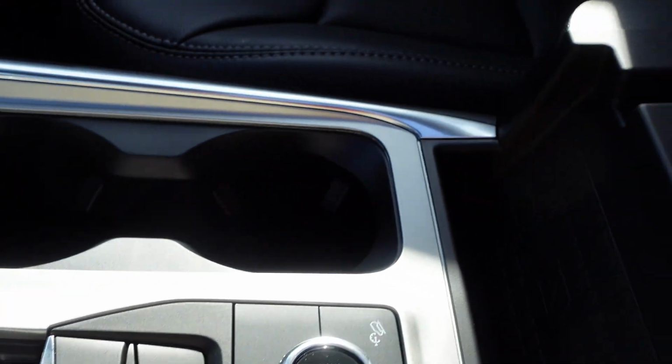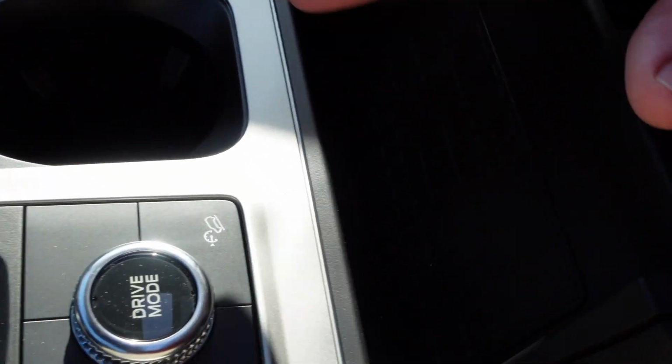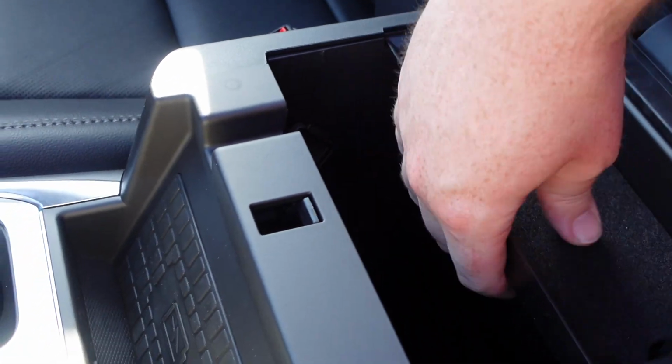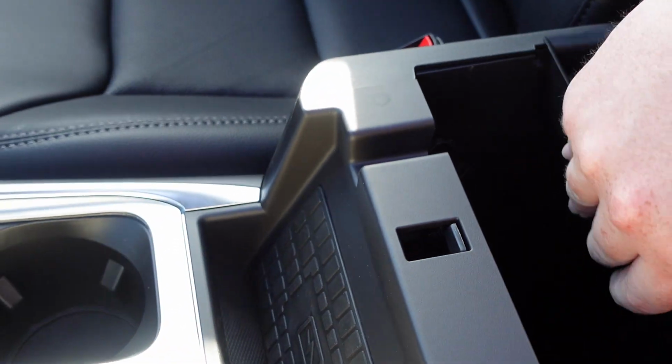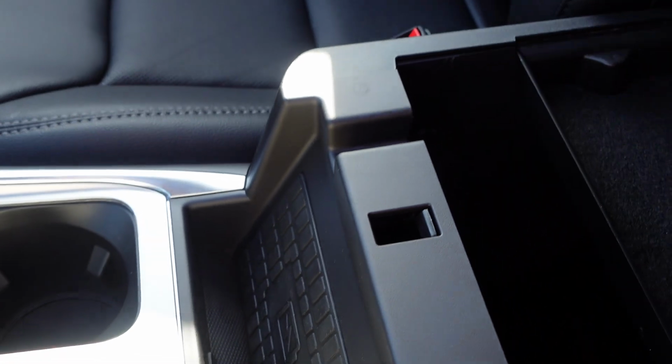Talking about stuffing your phone, you do have a wireless charging pad right here where you can put your phone and it will charge it. Coming over to the storage right here on the armrest, you have a nice little storage nook down on the inside there that also has a 12-volt power outlet right there as well. Put this back in and shut this up. Nicely padded armrest here for you as well.